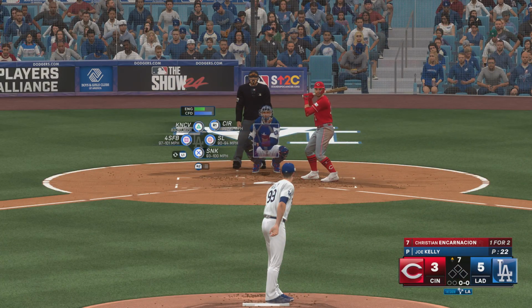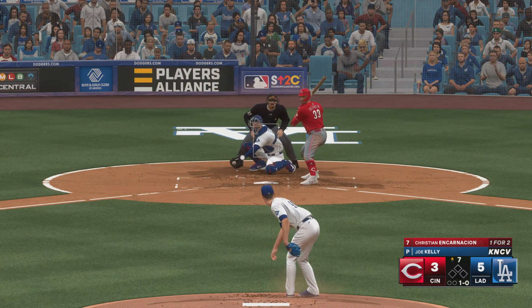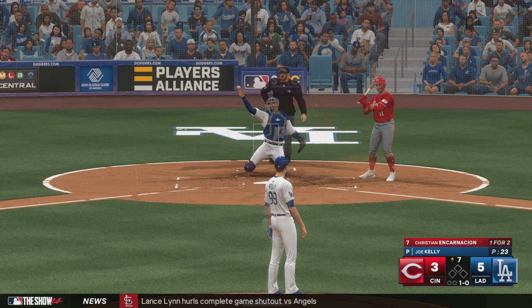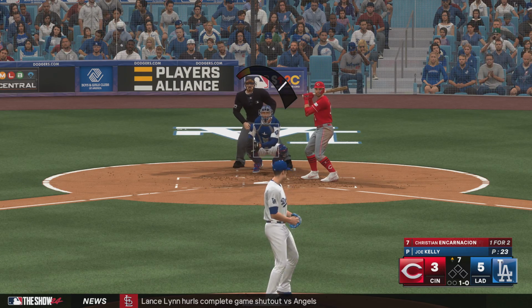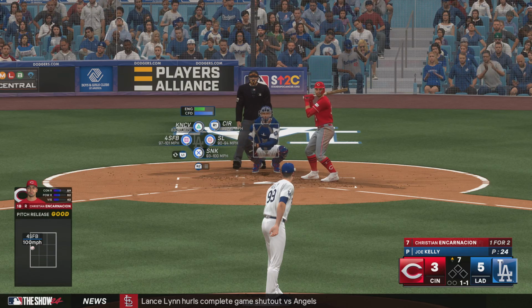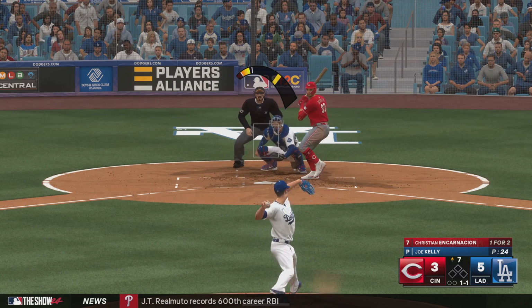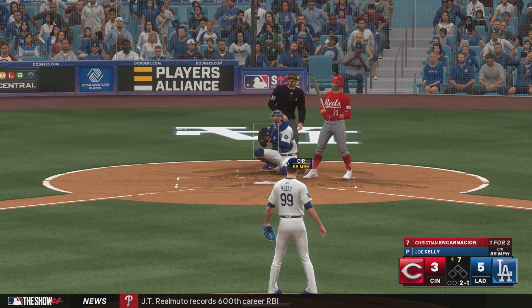And we're back. Top of inning number 7. In now for the Reds, Christian Encarnacion Strand. First pitch doesn't find the zone. That one at triple digits. Well, triple digits on the gun. I know there are more pitchers that can reach that now than in the past, but it's still impressive to watch.